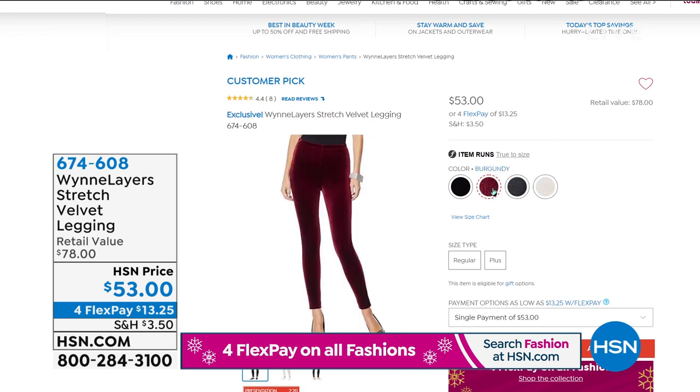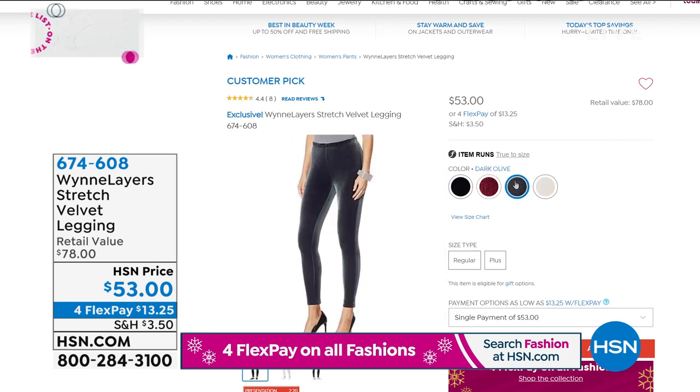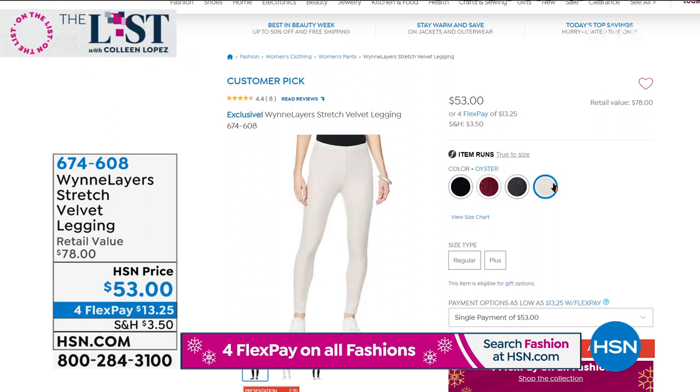We do have three or four colors available. We still have a few left in all the colors, the black, the burgundy, the dark olive, and the oyster still here. And we can do those for $13.25 on FlexPay. Really cute. We can do these in the regular plus sizes. We go all the way up to 3X, but a fun legging.